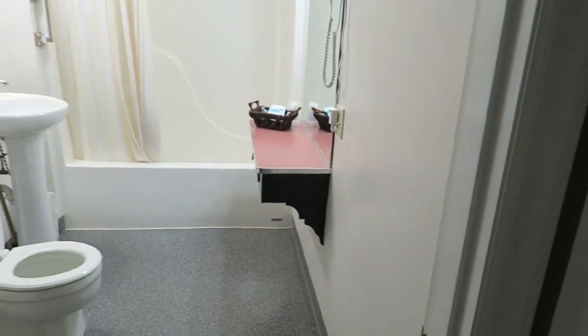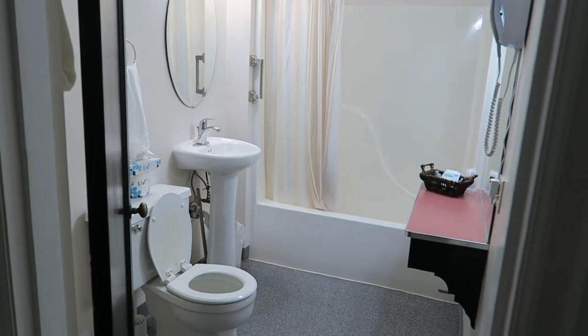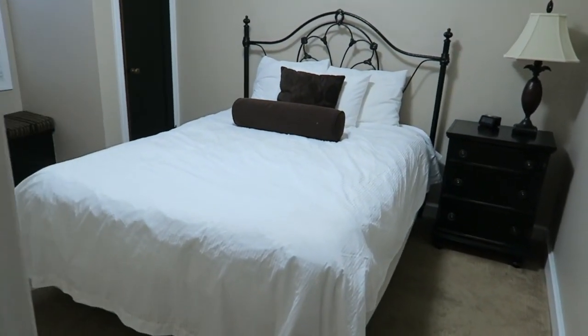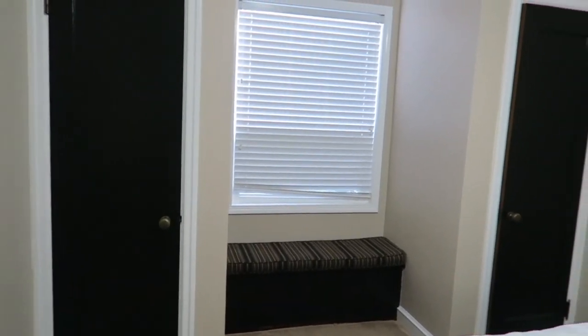This is the bathroom. It's kind of spacious. The water is very strong, and hot water is scorching hot. And this is the bedroom with a queen size bed. Nice stand, little sitting area, and two closets.